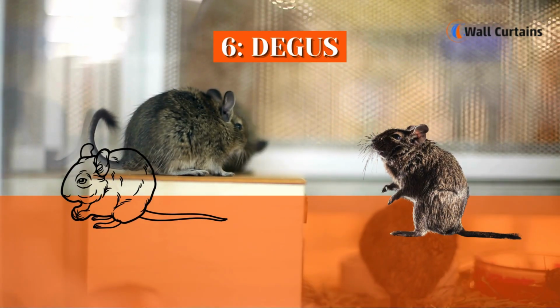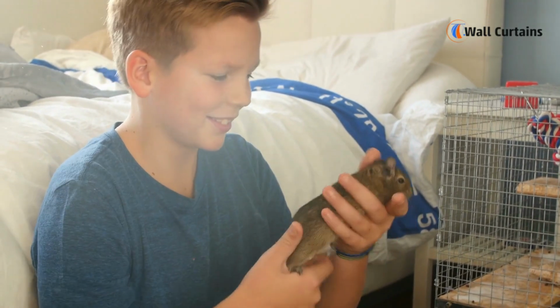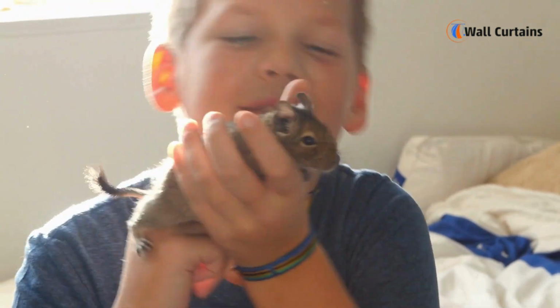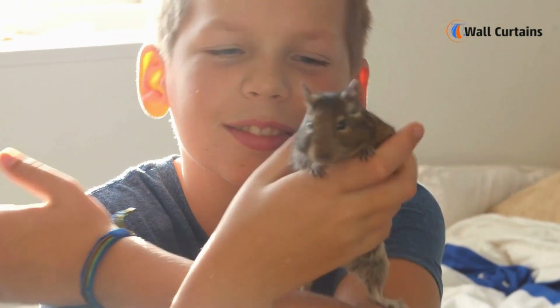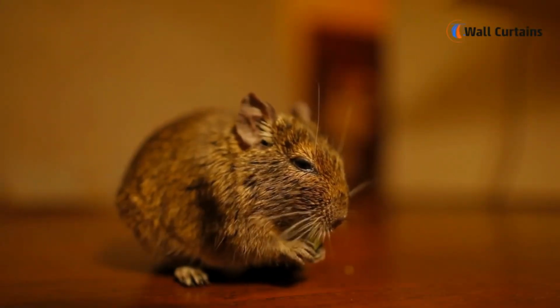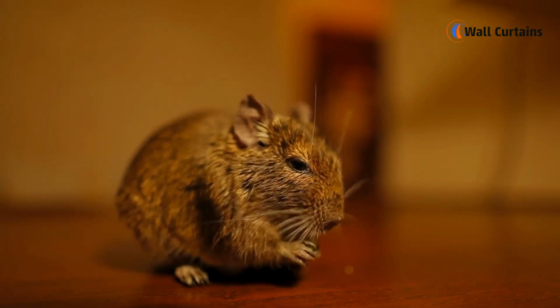6. Degus. Degus are lesser known but make wonderful pocket pets. They are social, curious, and enjoy having a companion. Degus require a spacious cage with opportunities for climbing and exploring. They have unique dental needs, so providing plenty of hay is essential for their dental health.